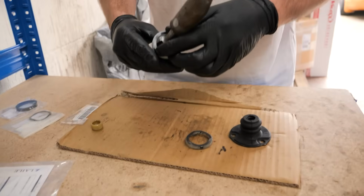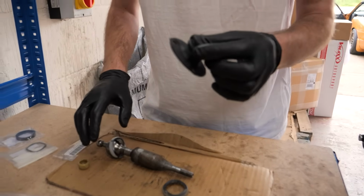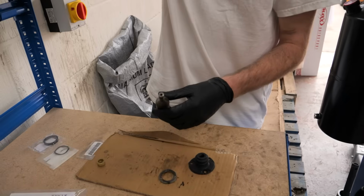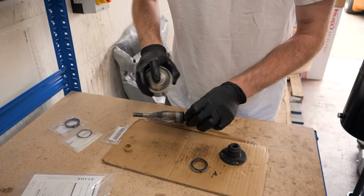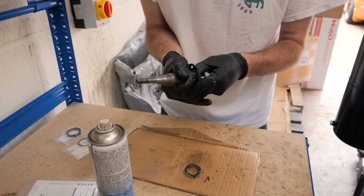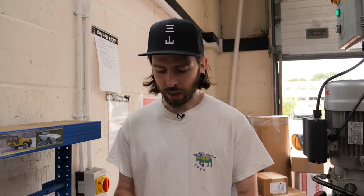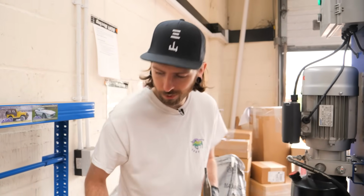So we're just going to pop that back on there first before we put this on, because once this goes on, it is not really coming off. It's a nightmare. So I'm going to use a little bit of spray grease just to lubricate it, because otherwise it's a bit of a job. Slip that bad boy over there. So with that all together, what we're going to do is take the rest of the parts and go install them in the car. Let's go.